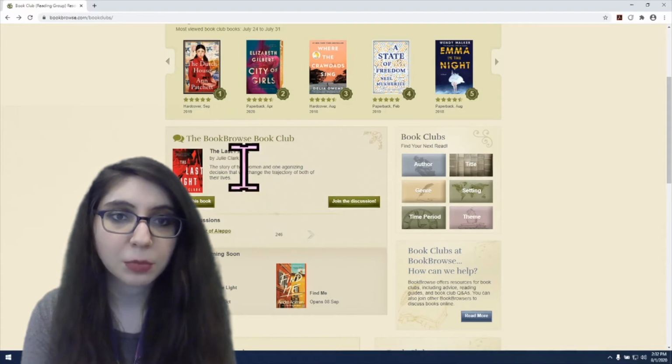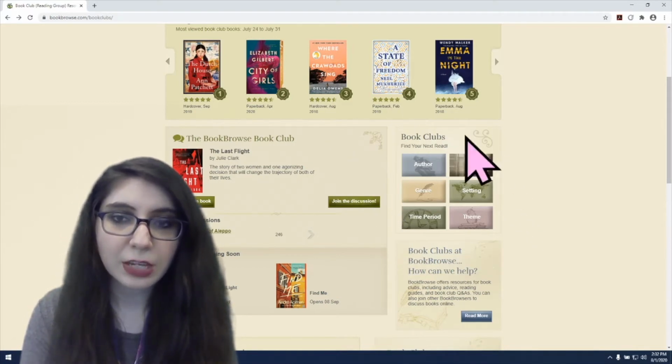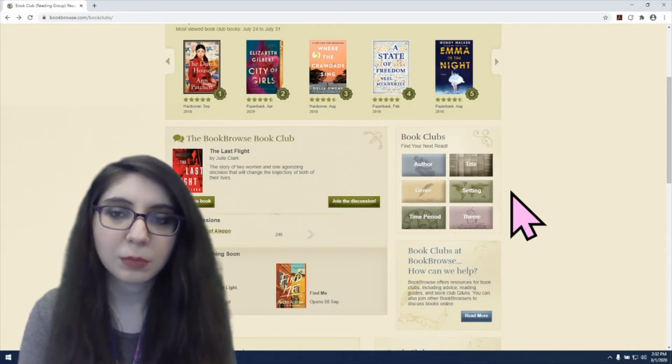Now, if you don't want to pick one of the top 10 book club recommendations or any of the BookBrowse book club selections, you can also look for your own book club selections right here on this side panel. So they have a bunch of different categories that you could pick from. So let's take a closer look at one of them. I'm going to say let's pick genre for right now.